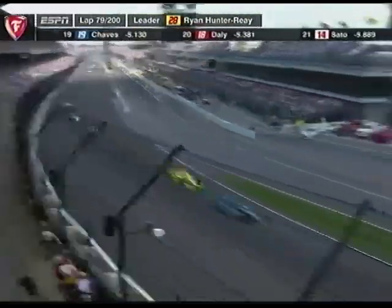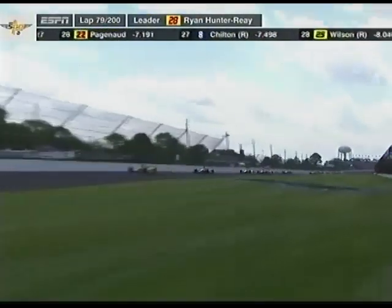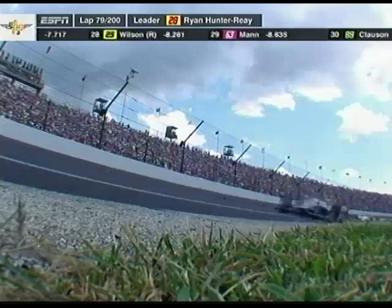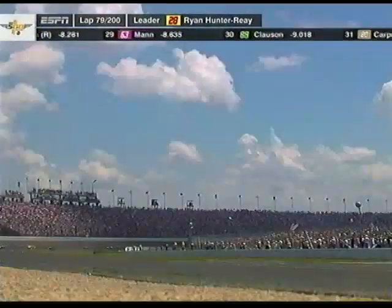And Ryan Hunter-Reay will take the lead, then comes Hinchcliffe, then comes Townsend Bell. Love to see them fan out on the video monitors down the front stretch, and boy, they all tuck in single file, minding those P's and Q's. Ryan Hunter-Reay, your leader, out of two. Ryan Hunter-Reay, of course, born in Texas, lived in California, also in Florida, which he considers home. Then it's the mayor of Hinchtown, James Hinchcliffe of Toronto, the Californian Townsend Bell in third.